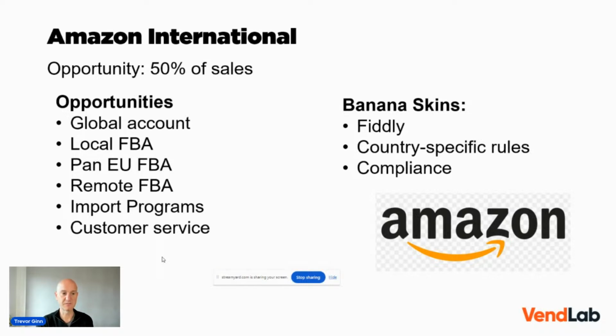The biggest opportunity would be the USA, because the USA is 10 times the size of the UK, and it's similar, it's bigger than the EU put together. So you can deliver your stuff into there.